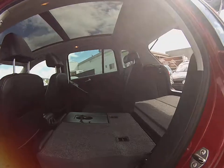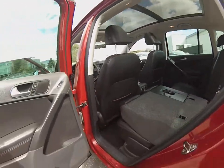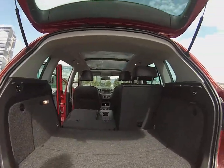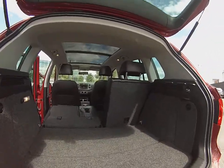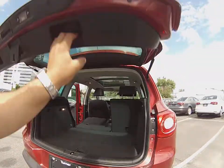I folded one of these seats down for you so you can see what it looks like. It is called a 60-40 split. So you have lots of room to store anything, you can even help your neighbor move in this vehicle. It's so beautiful. I'll close the trunk so you can see what it looks like.